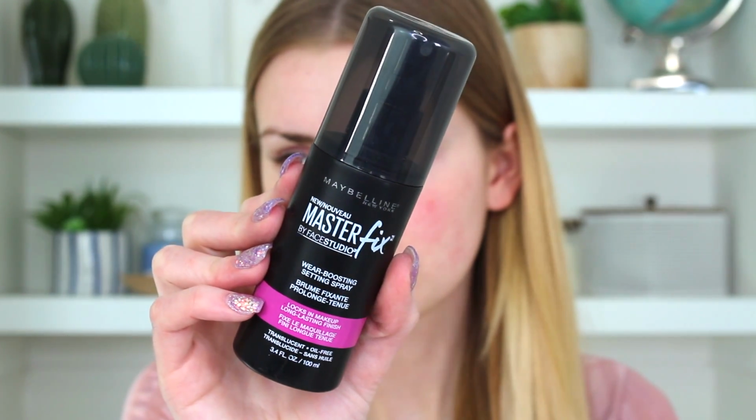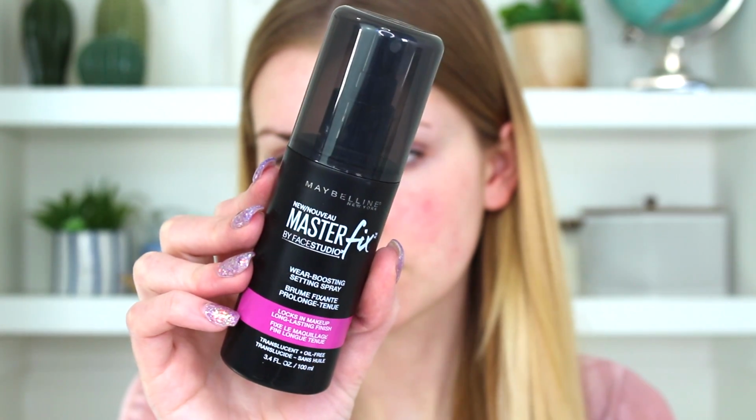The last product that I almost completely forgot about, this is the Master Fix Face Studio Wear Boosting Setting Spray, locks in makeup, long-lasting finish. Let's do this. Smells like hairspray. Yippee-ki, yay. Woo! Oh, it feels nice though.